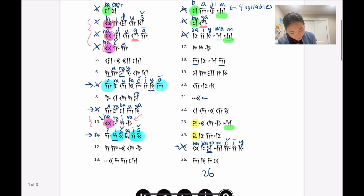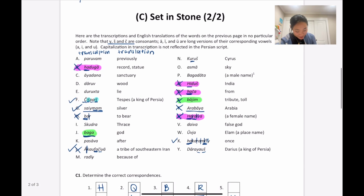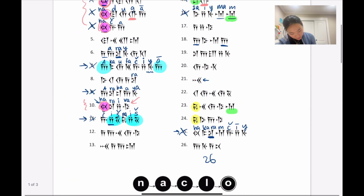Okie dokes. Continuing on, we are close. Okay, there's still so much, bro, but we're gonna get through this. Okay, next steps. What other patterns can we find in our little thing?